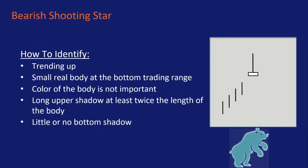Now, what we're looking for here is a security or a market that is trending up. You've got a small real body, generally at the bottom of the trading range. The color of that body is not important. In this case, you see it's white. It could be green, could be red, whatever color, not that important. If it's a shooting star, I would prefer it to be red, meaning it closed at the dead low, but it's up to the eye of the beholder there.